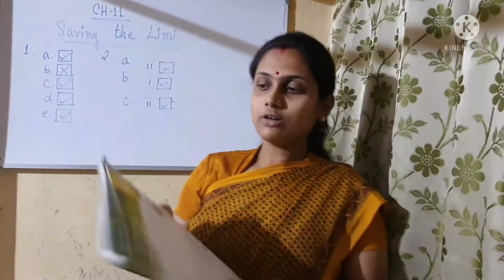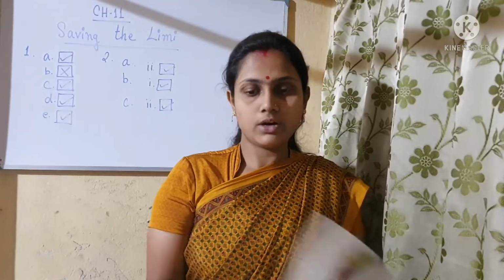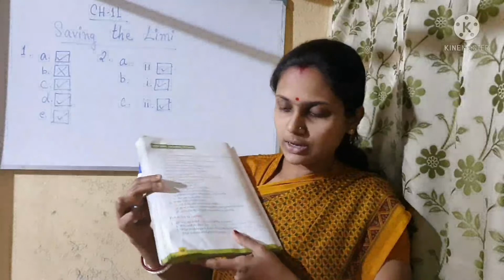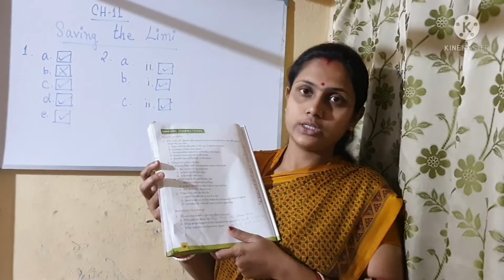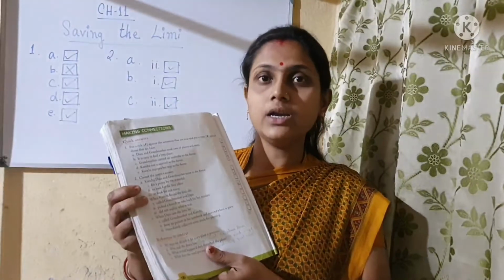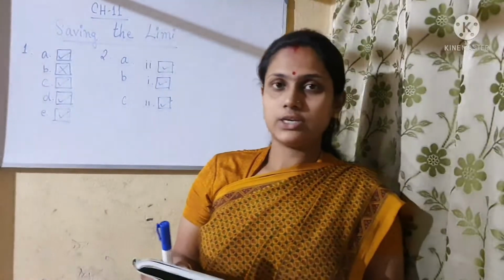All of you please take out chapter number 11, Saving the Lemmy. I think already all of you have read the story. So today we are going to do the exercise. Last class I told you to do this as homework. Page number 120, all of you please open page number 120. I have told you to solve this exercise. I hope all of you have done. Today I am going to discuss the answers, so all of you please check your answers.